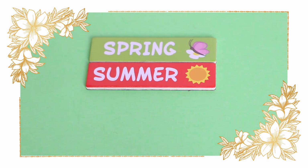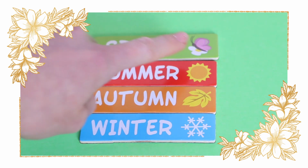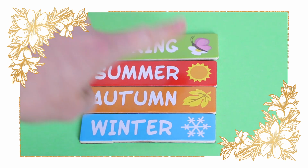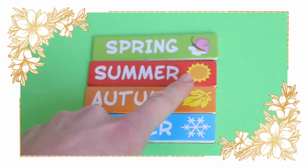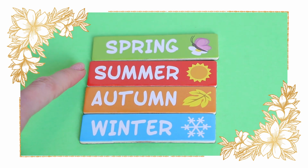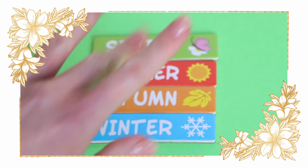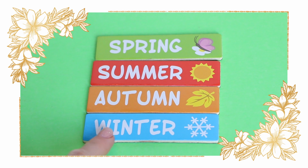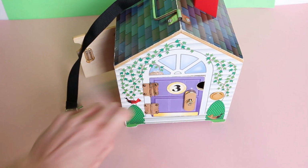Seasons of the year: spring, summer, autumn, winter. In the spring, the flowers start to bloom and the butterflies fly around. In the summer, the sun comes out and it's nice and hot. We can get ice creams. In the autumn, the leaves fall from the trees. And in the winter, it's so cold. It might snow. Who's inside door number 3?